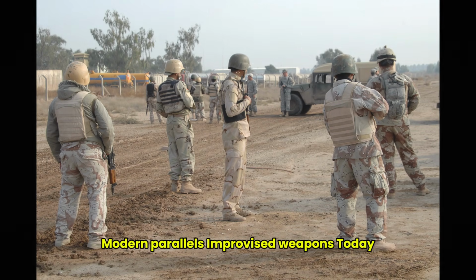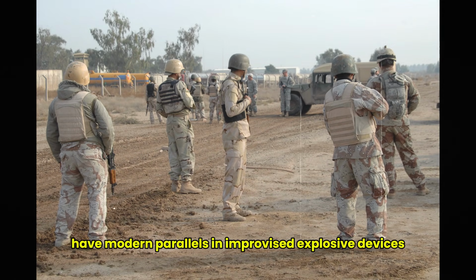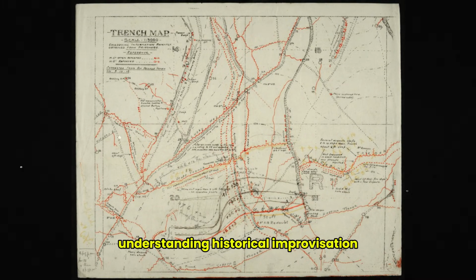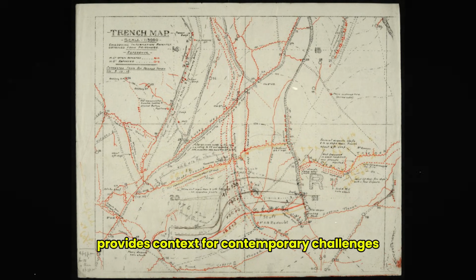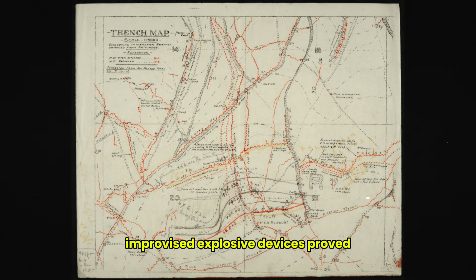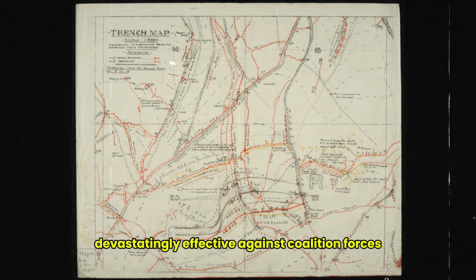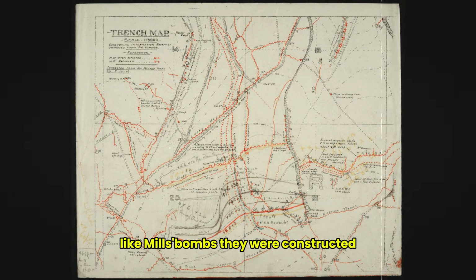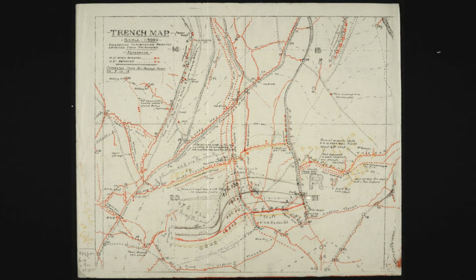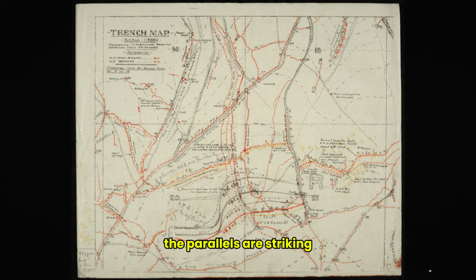Modern parallels: improvised weapons. Today, Mills Mudkin bombs have modern parallels in improvised explosive devices used in recent conflicts. Understanding historical improvisation provides context for contemporary challenges militaries face. In Iraq and Afghanistan, improvised explosive devices proved devastatingly effective against coalition forces. Like Mills's bombs, they were constructed from available materials, customized for specific situations, and used by forces lacking access to conventional weapons. The parallels are striking.